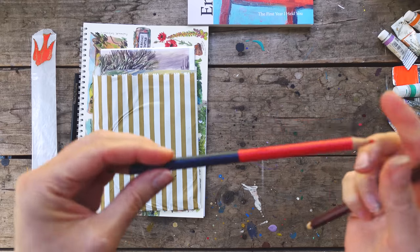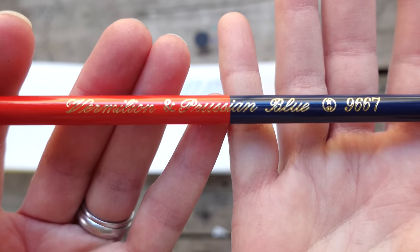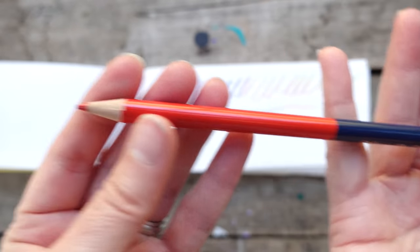So fun. Then this red and blue, vermilion and Prussian blue. Love that.